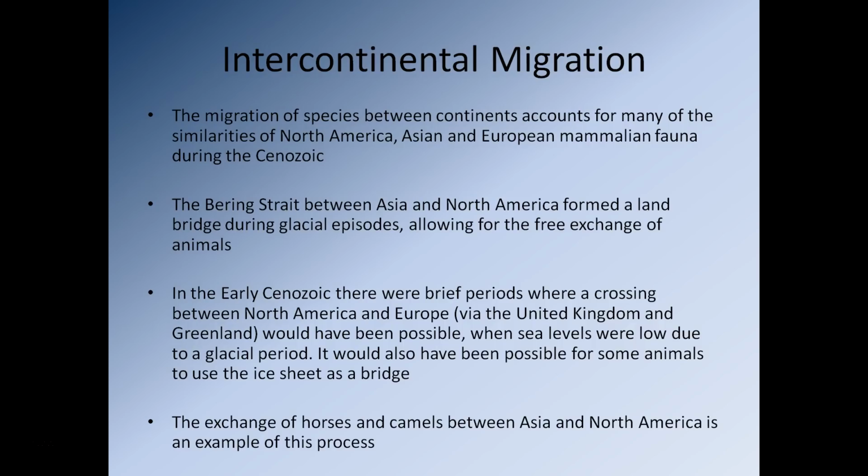So now we're going to think about the intercontinental migration between North and South America, or more importantly, also between North America and Asia. So the migration of species between continents accounts for many of the similarities of North American, Asian, and European fauna during the Cenozoic. So obviously, during the last ice age, global sea levels were lower, and so you could literally walk from Russia to Alaska. There was no Bering Sea there. So that obviously made it super easy for animals to walk from one continent to another.